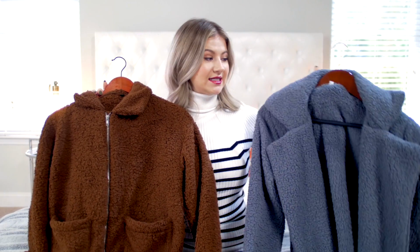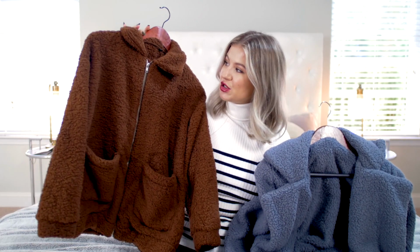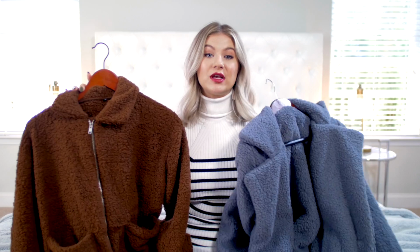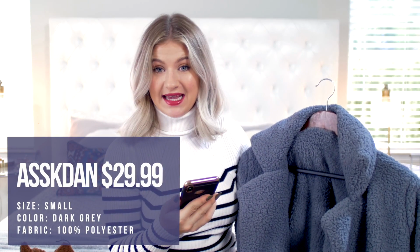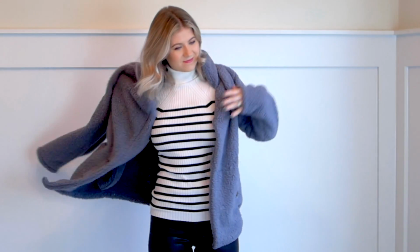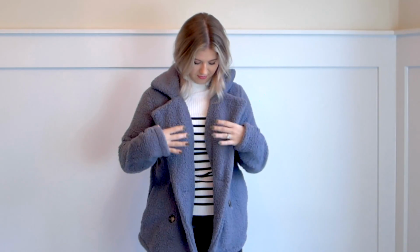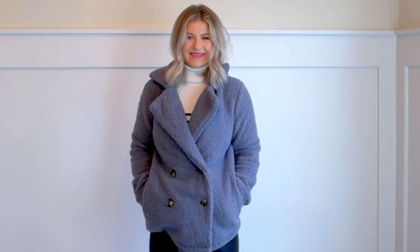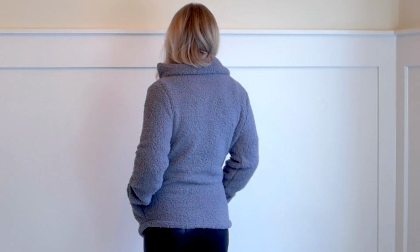So here are the two jackets. This dark gray one is the $29.99 and this beautiful coffee brown one is $30.99 and they are both size small. All right, so let's talk about these. This jacket is by the brand Asskdan, all one word. Online, it says they're jackets, but this is more like a sweater slash cardigan in my opinion. They don't have any lining on the inside, which is totally fine, especially for fall. I don't think you need a really thick plushy jacket. But a beautiful positive thing is they're so soft.